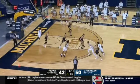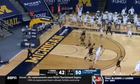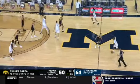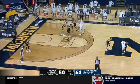He has scored in double figures 6 times for the Hawkeyes this year. Had a great game in a win over Rutgers with 14 points and 9. Garza now 6 for 19 after the bucket. He's got 16. Iowa can score in bunches. Still 7 minutes left in this game.